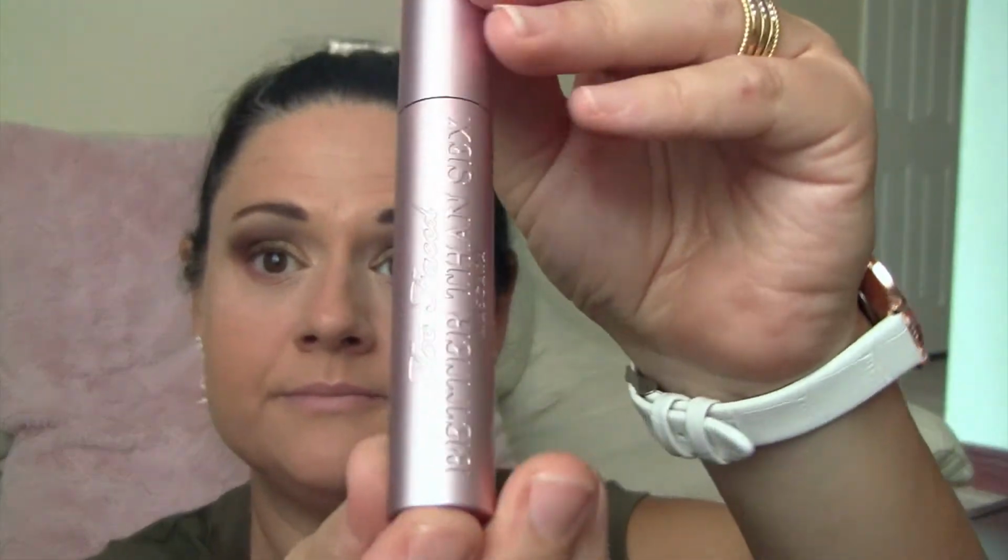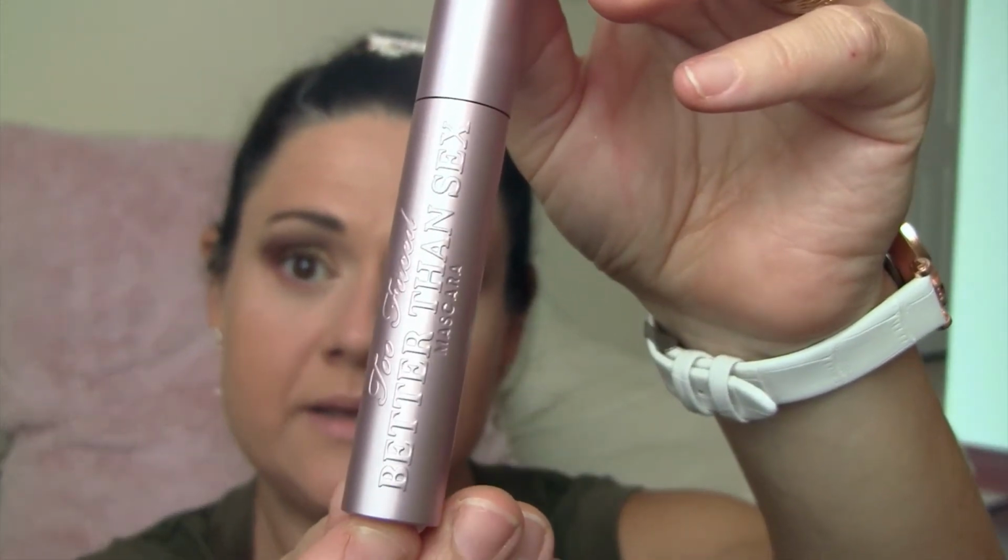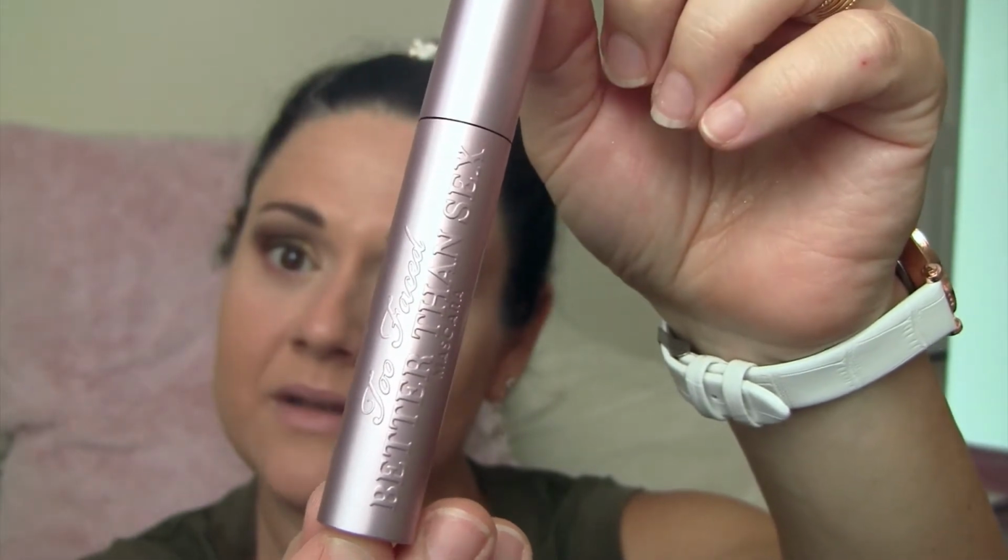Let's move on to mascara. And another favorite, y'all know what it is. The signature Too Faced mascara. Before that, my love for toothpaste. My love for Too Faced was kind of rekindled with that mystery box they had a few months ago. This was one of the products in there.